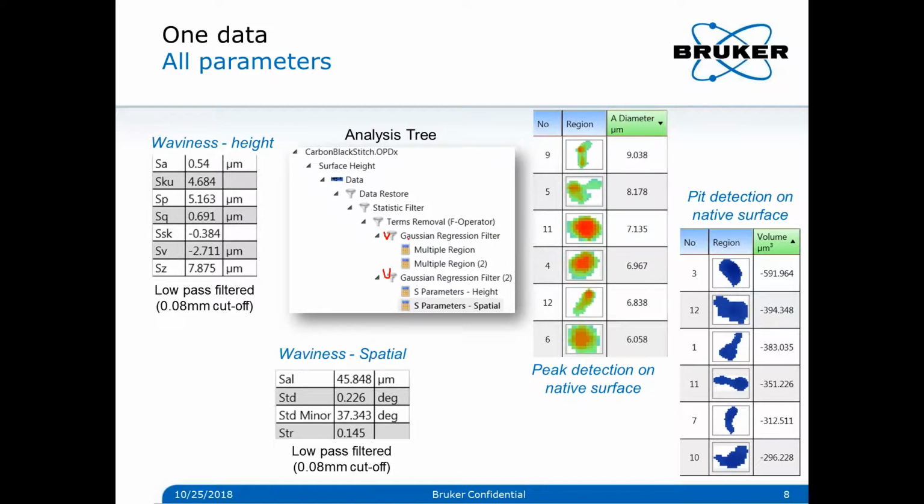So the first one screens down with a high-pass filter, such that you will get more of the roughness and detect defects such as peaks or valleys, and that's the reason why you have such a multiple region analysis that automatically segments the surface into peaks or valleys in order to get statistics there. And then you have all the roughness analysis, which is actually based on a low-pass Gaussian regression filter in order to access waviness.